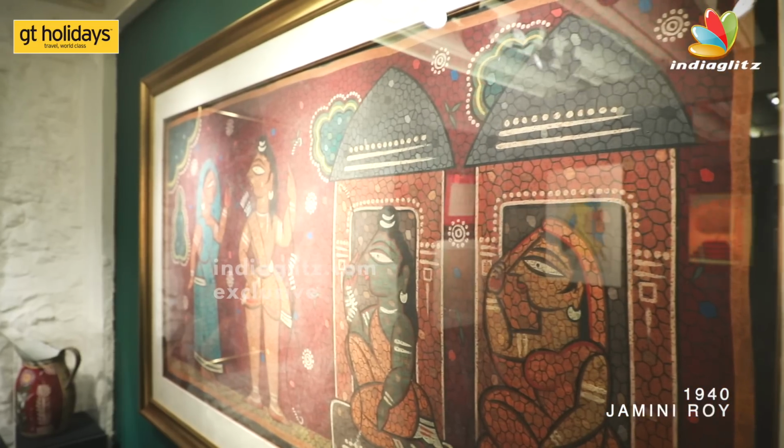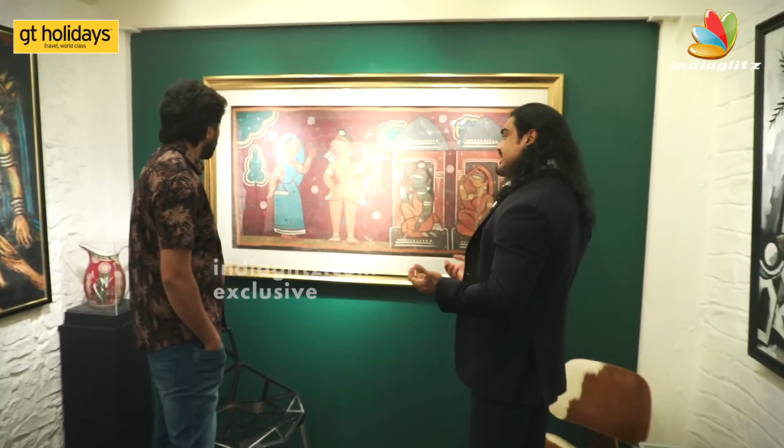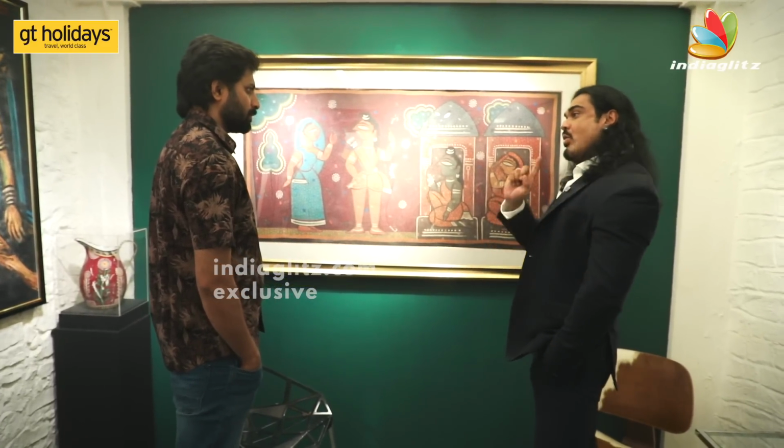But his early works were landscapes from 1910. I will use Indian materials, so this is basically cloth. It's natural-based color. I want every Indian home to have one of my paintings. 1 rupee a painting.